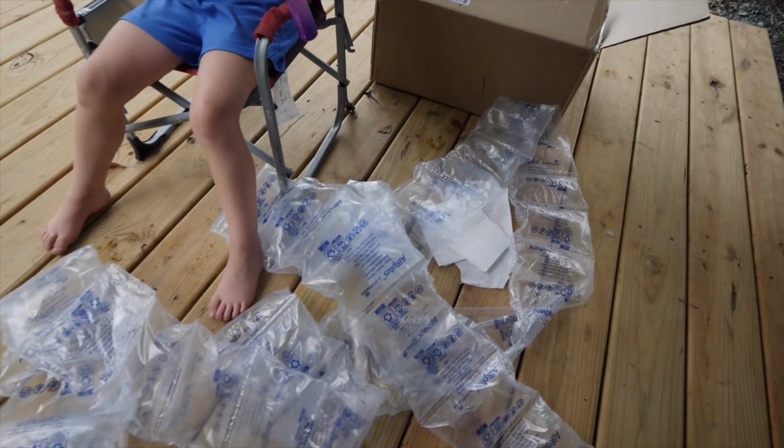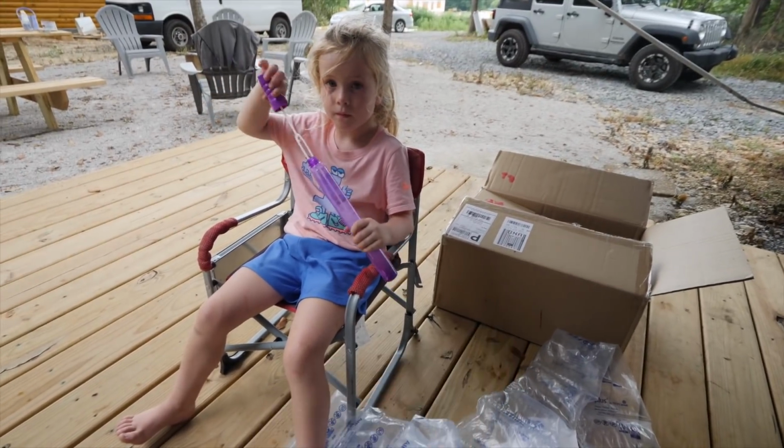Are these all your dragons? Let's get the dragons in the box so they don't get rained on.